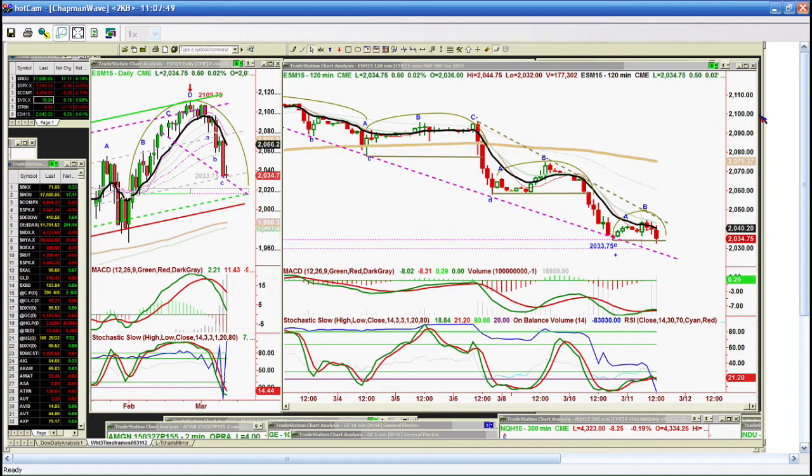I mentioned it when I showed this chart this morning of the June ES. This is the E-mini S&P June contract. It went to a 2033.75 low at 5:15 last night, and then has run all the way through to a high of 2044.75, and has now retraced it all and gone to a lower low today. Very important phase we're at right at this moment.